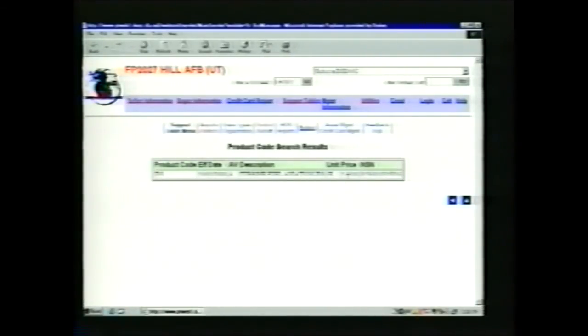You'll see it's turbine fuel, the current standard price, and the stock number. Again, merely a reference table. A real important part of these support tables is rejects.